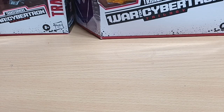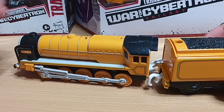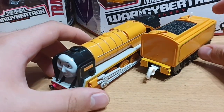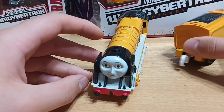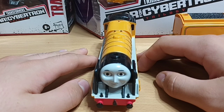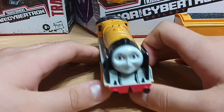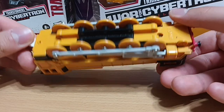And the very last item that I've gotten, which is also arguably the best one, and the reason why I saved it for last, is a Tomy Murdock. I'm very glad to have obtained this item since Murdock was one of my favorite characters from the show back when I was small and young. So I'm very glad to finally have a Tomy model of him, and he's in good condition.